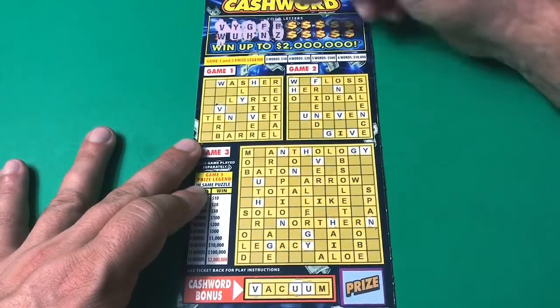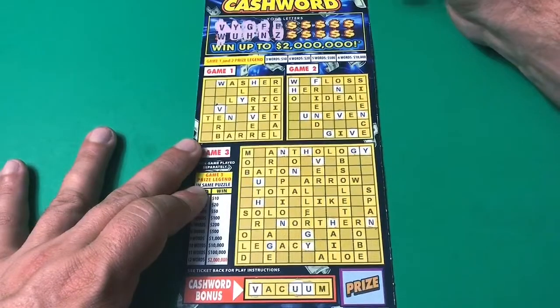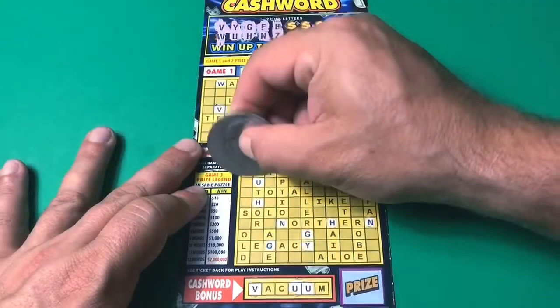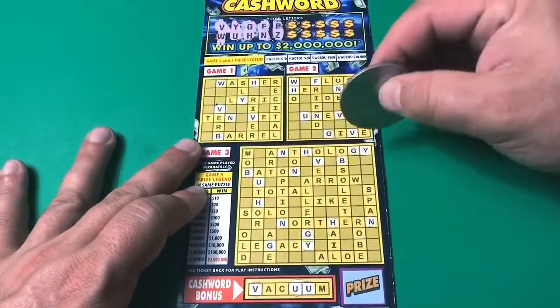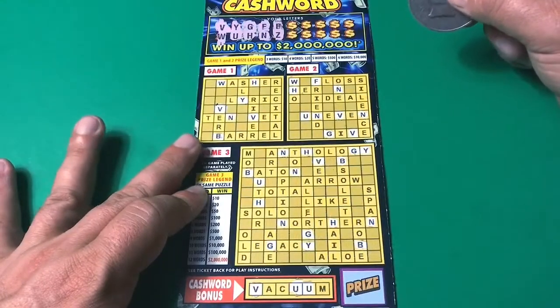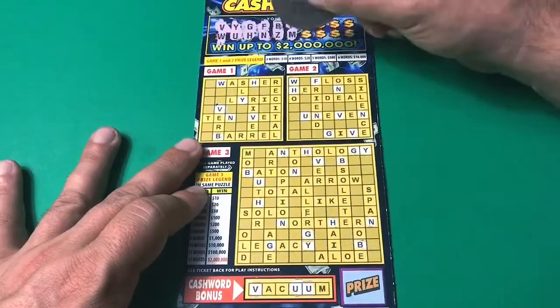Blah. I don't think there's any Z's. Of course not, it's the worst letter of all time. But B's, here's a B. B, B, B, B, B. Here's a B. Still haven't found any words. Here's a B. And that's it. P and M.